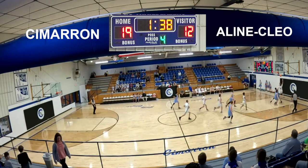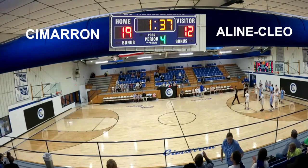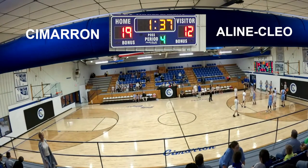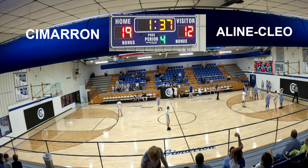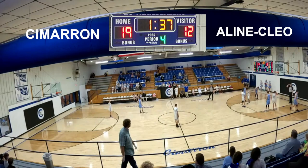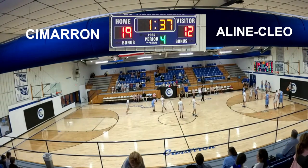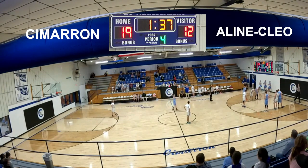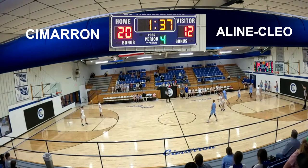Number 00 with a steal. He goes for the layup, and number 10 gets a blocking foul. He's shooting 2. Number 00, Peyton Johnson, with 3 fouls and 2 points for the night. See if he can add to those numbers. Just a shot so left. Tucker coming in for number 41 now. Second shot is good. Aline Cleo basketball.